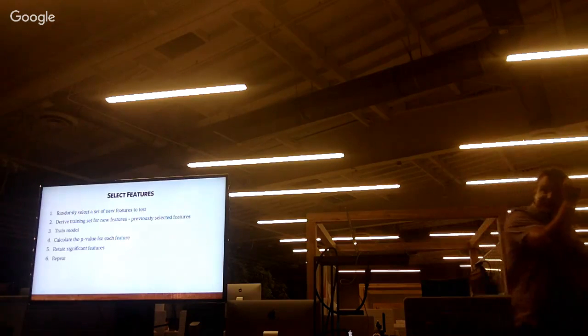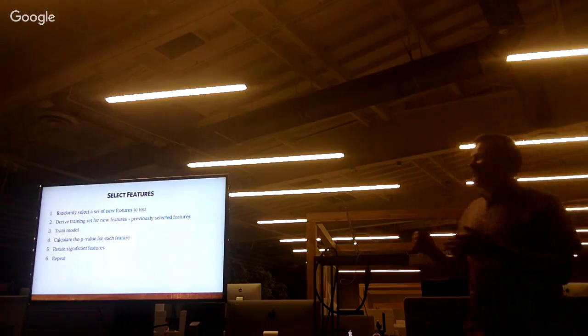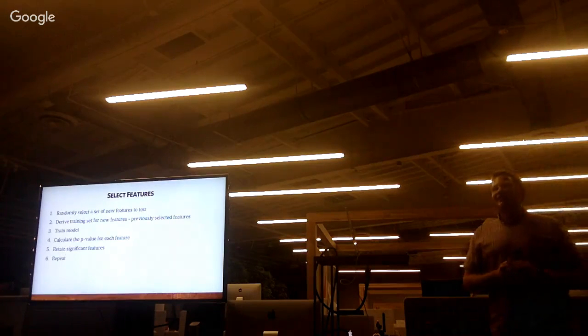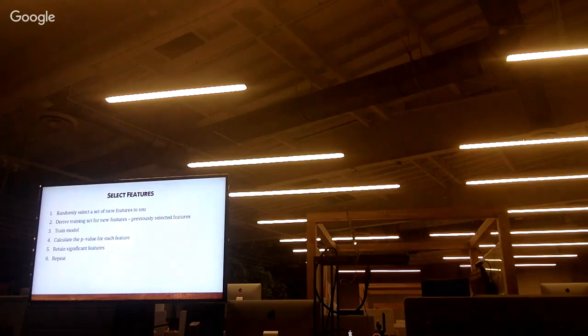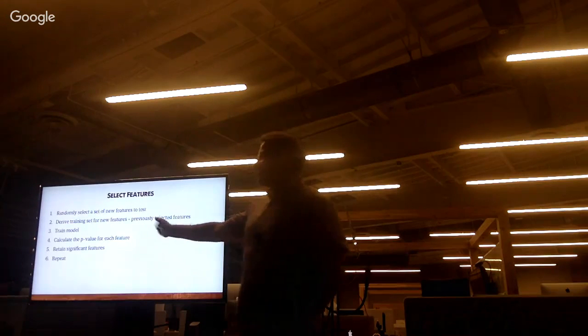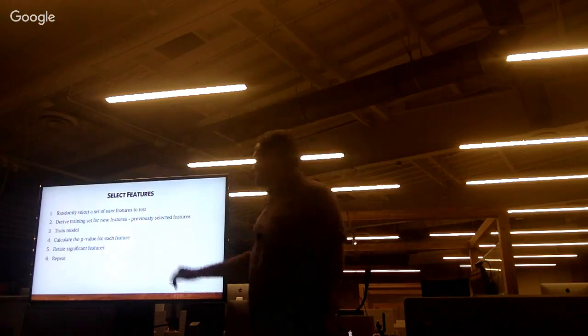So once we have a p-value, which gives us the probability that the null hypothesis is true, and we want a very low p-value. That's our test. So we retain the significant features with a threshold on the p-value, and we repeat.